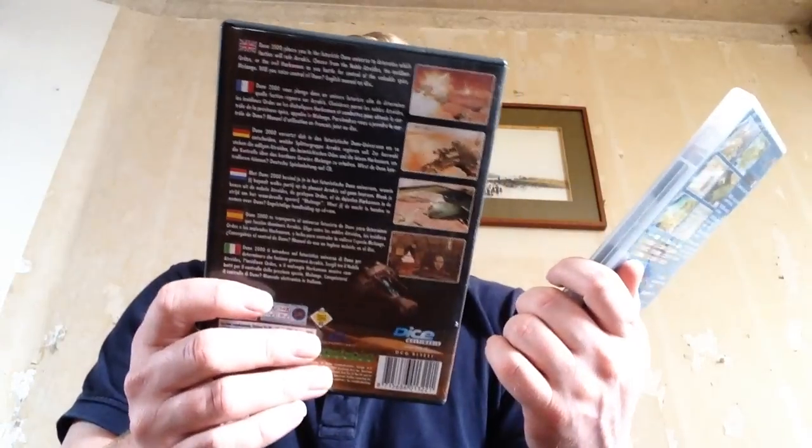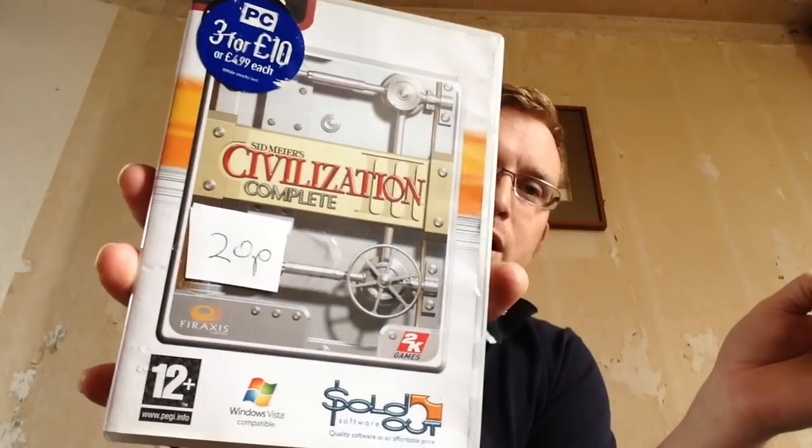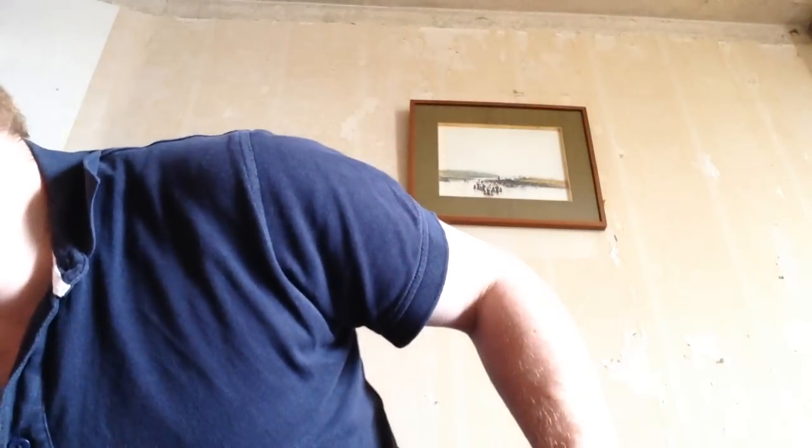Picked up 2 of the PC games. June 2000 for 20p. This goes for about £8, 6, 7, 6. Well, it's all over the place on eBay. And then Sid Meier's Civilization Complete. This goes for about £5-6. And then I picked up some more of these.